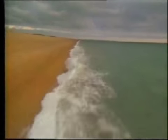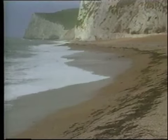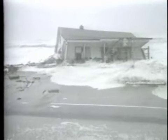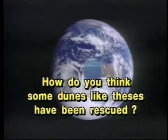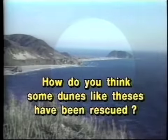Coastal erosion has become a problem along parts of the U.S. Atlantic and Pacific coasts. With some shorelines seriously eroded by severe storms, houses have been destroyed and beaches washed away. In the face of heavy erosion, how do you think some dunes, like these, have been rescued?